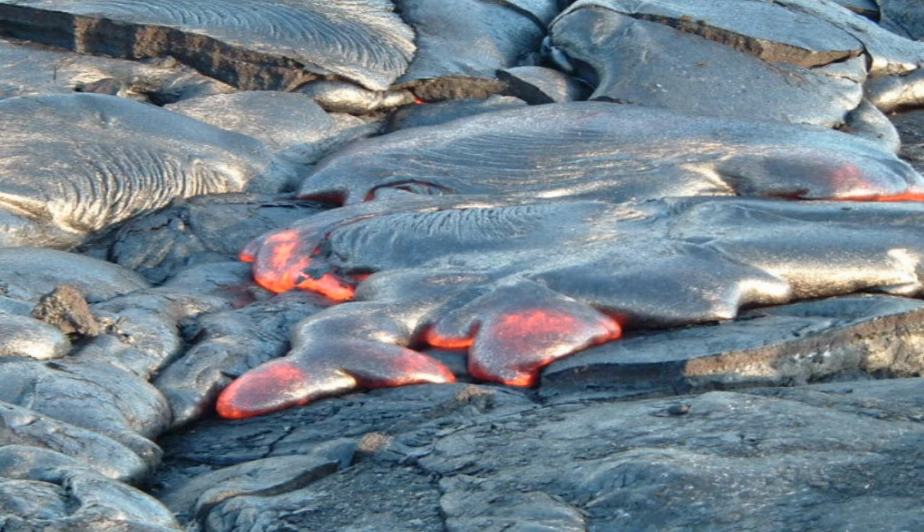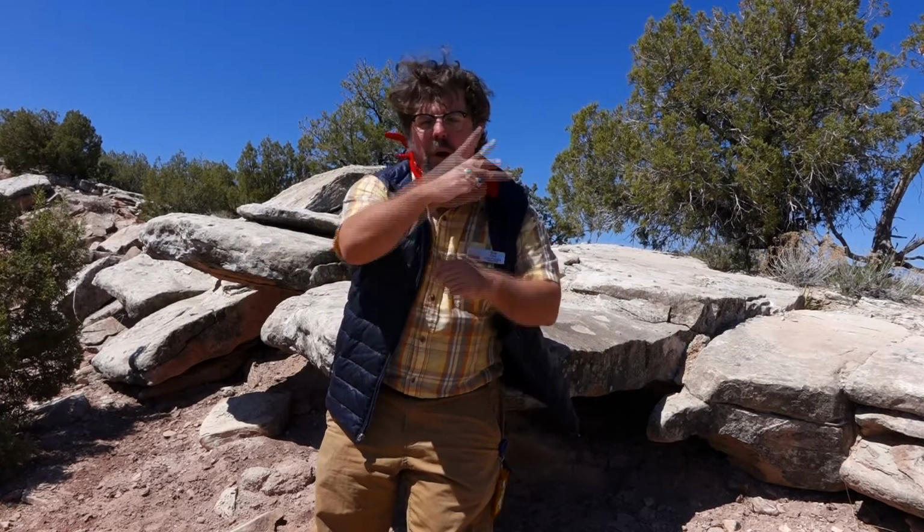We also have igneous rock that can form on the surface. These are better known to most folks as volcanoes. That's right, volcanoes erupting out onto the surface of the earth. And here in western Colorado, we're lucky because we have both of those types of rocks right around here.